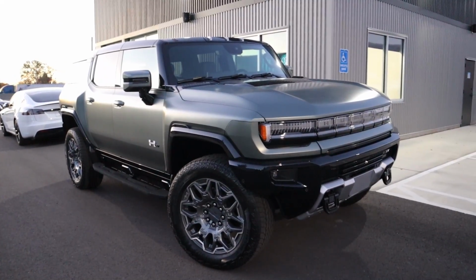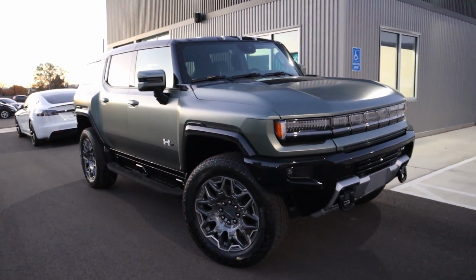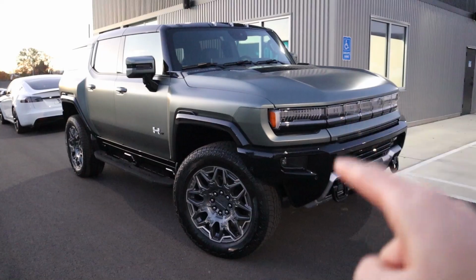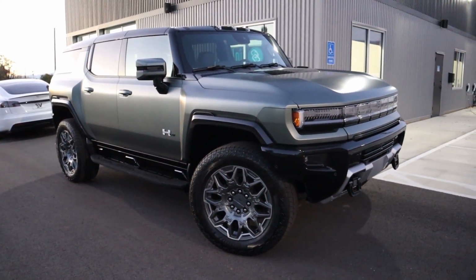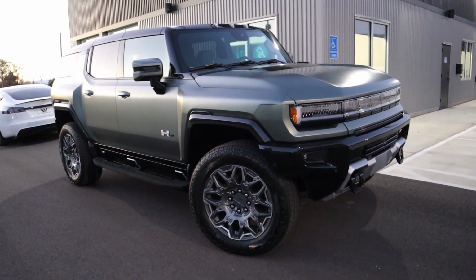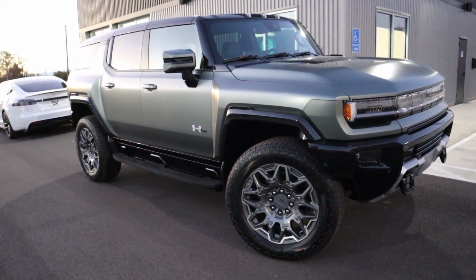Now, because of the weight of the batteries, this thing weighs somewhere around 9,000 pounds, but even still, this thing will do 0 to 60 in about 3.5 seconds when you use the watts to freedom mode, which is the WTF mode, as GMC calls it. Now, it is a little bit slower than the 3 seconds in the pickup truck, but it's still incredibly quick.